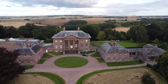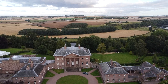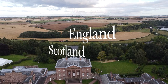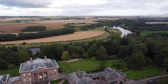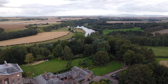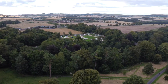Paxton House is an historic house a few miles southwest of Berwick-upon-Tweed, overlooking the River Tweed. On one side of the river is England, and on the other, Scotland. Former walled garden is the Paxton House campsite, which you can just see here in the centre.